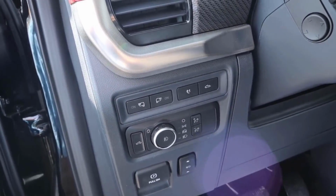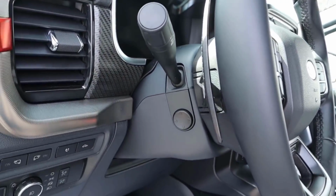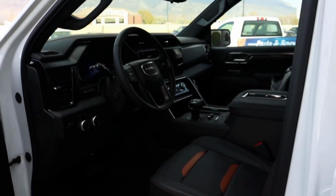Stuff for the outlet, and then the tailgate drop down. Quite a few controls right there. And then notice we've got the steering wheel adjustment, which is power. We've got the giant paddle shifters. And like I said, transmission's super responsive in the Raptor.